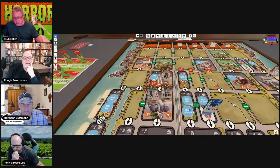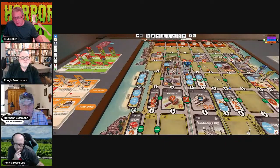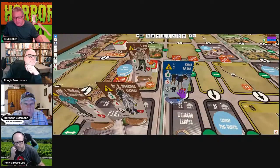So the way you do that is, let's say, for example, Jester moved his dog over here, then his action could be crowd control. Crowd control lets you move a number of civilians in the same space equal to your admin rating. And I might as well tell you what the admin rating is now. The admin rating on your units is the check mark, the green numbered check mark.